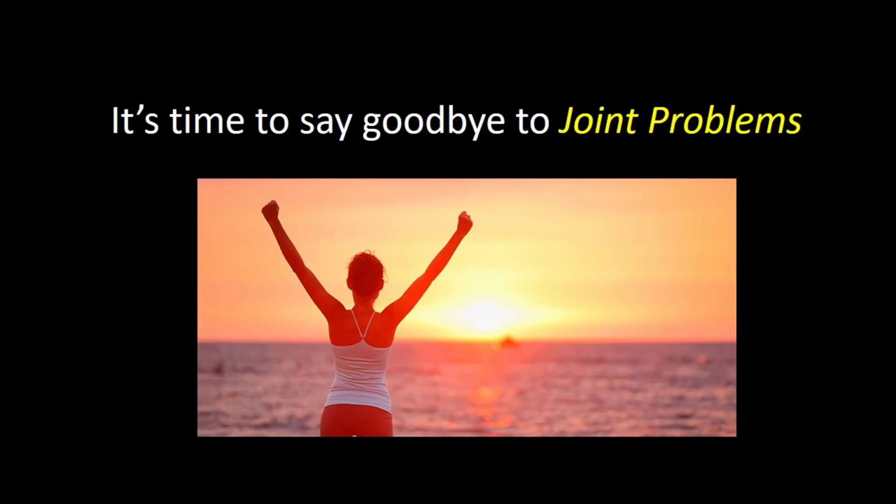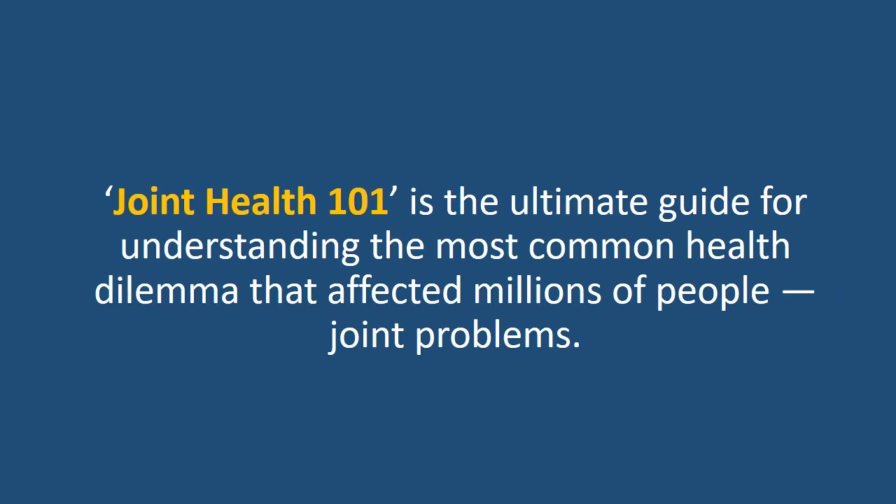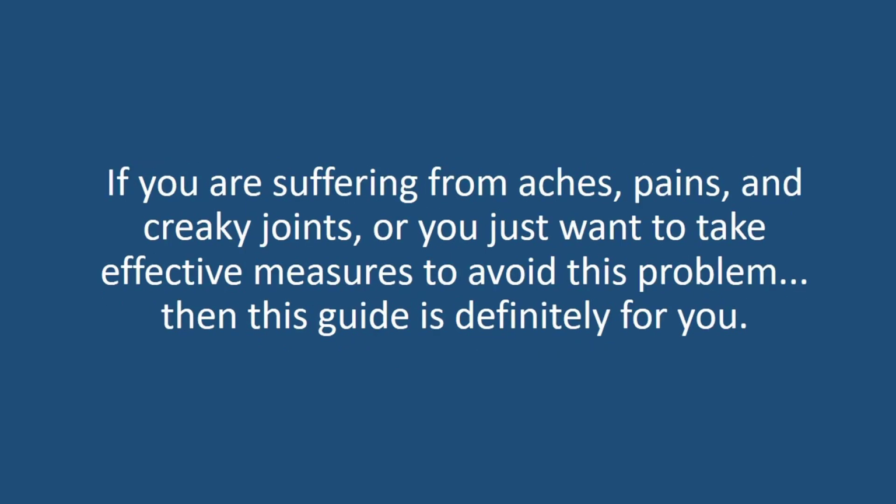It's time to say goodbye to joint problems. Introducing Joint Health 101, the right way to keep your joints healthy. Joint Health 101 is the ultimate guide for understanding the most common health dilemma that affects millions of people, joint problems. What you're about to discover in this guide is everything you need to know about joint health, plus scientifically proven methods for relieving and reducing the effect of joint pain. If you are suffering from aches, pains, and creaky joints, or you just want to take effective measures to avoid this problem, then this guide is definitely for you.